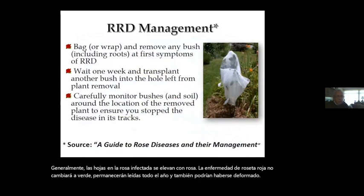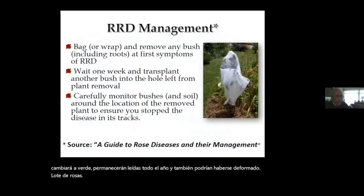So here's the thing that people have a hard time swallowing. Since there's no cure for rose rosette disease, the best management procedure is that as soon as you find that your rose has got rose rosette disease, put a plastic bag over it, or if it's too big for a plastic bag, wrap it in plastic to make sure that no more of those mites might escape on the wind from it and infect other roses in your landscape or in your neighbor's landscape. And then dig up that rose, including the roots, and then put it into the trash.